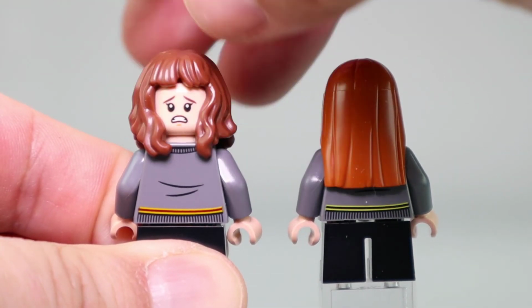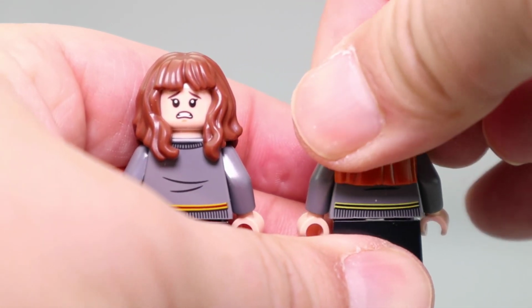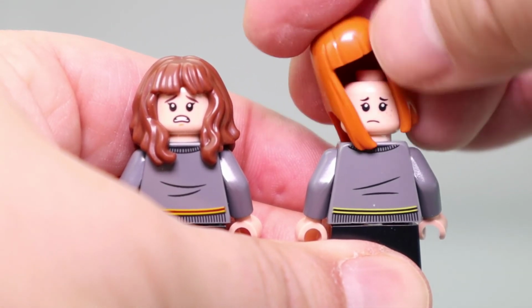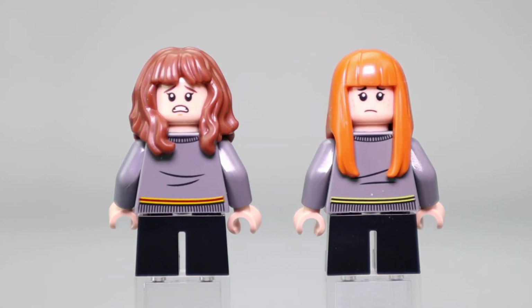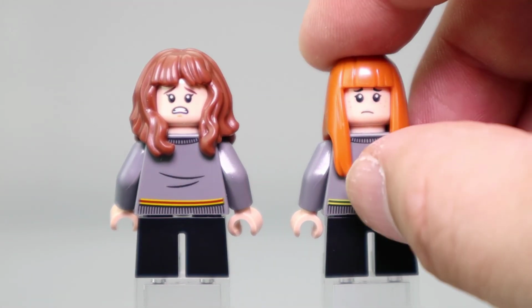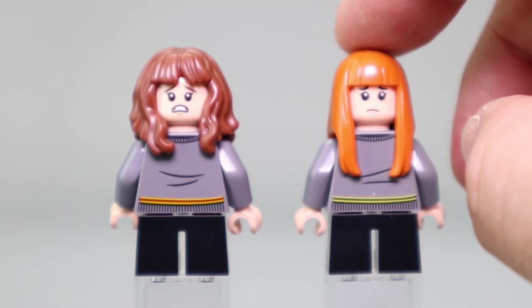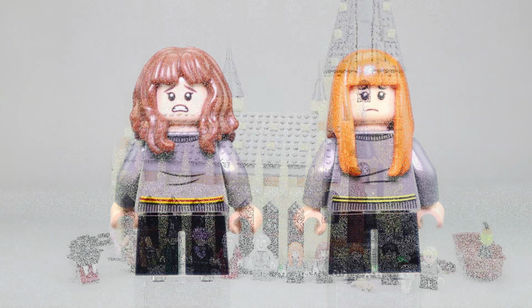Hermione's alternate expression is concerned, and Susan's alternate expression is a little sad, it looks like. It's interesting to note this hairpiece for Hermione is hard plastic, and Susan actually has flexible plastic. But both have little freckles on their faces and are good figures. Now that we've talked about all the minifigures, let's go back and I'll sum up the set.